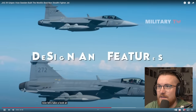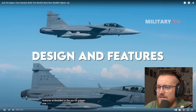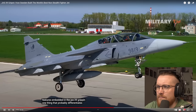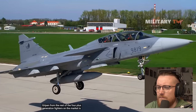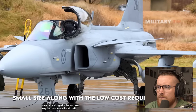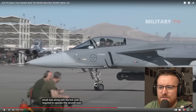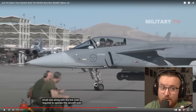Now, let's take a look at the design and features embedded in the JAS-39 Gripen. One thing that probably differentiates Gripen from the rest of the 4-plus generation fighters on the market is its small size, along with the low cost required to operate this aircraft. I mean, it's only a single-engine aircraft, which is interesting compared to something like the F-22, which is certainly not.